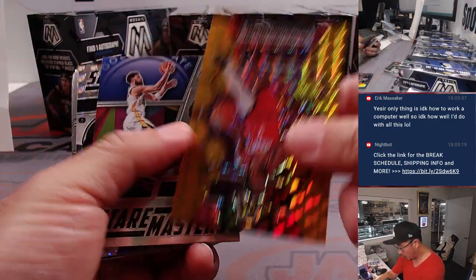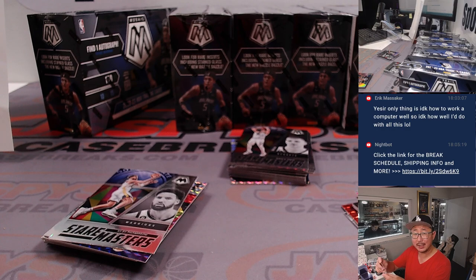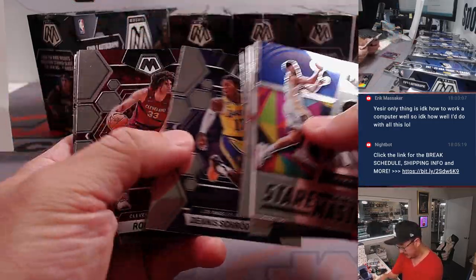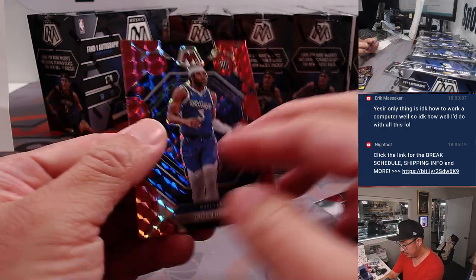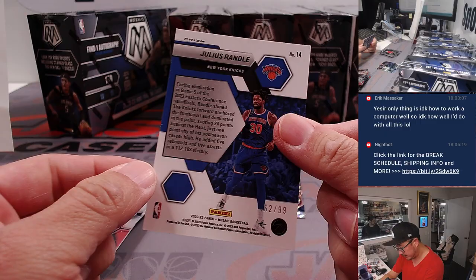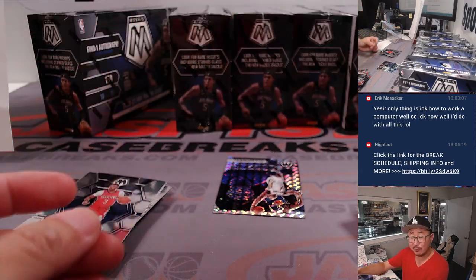So we got a gold right here. That should be the 10. Yeah, Josh Christopher, 1 out of 10. Josh Christopher for Chris and the Rockets. I'll do a quick little recap too at the end of the break. And Julius Randle, purple, 62 out of 99. Nice montage insert. That's for the Knicks. That'll be for William.